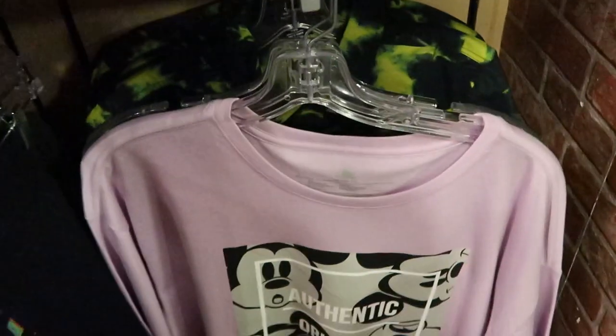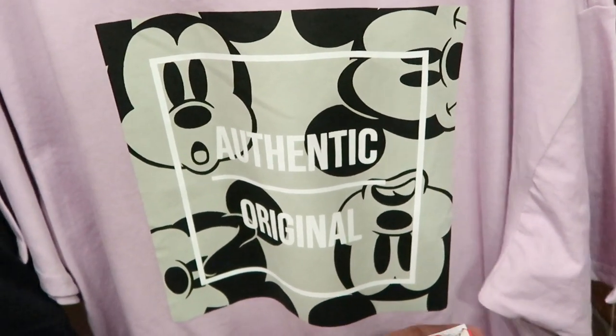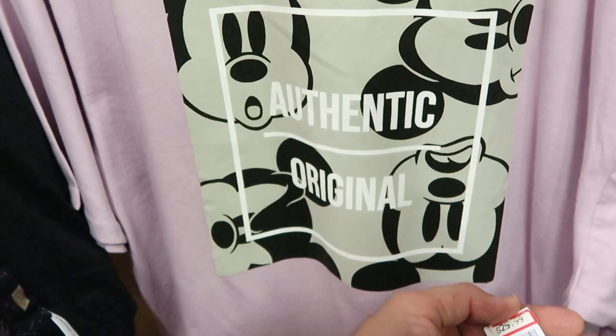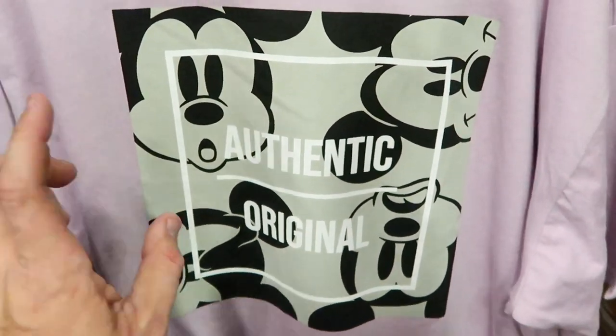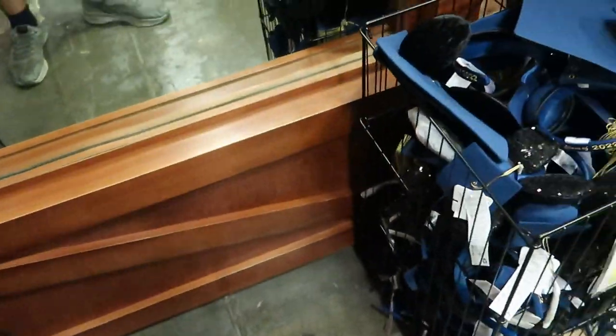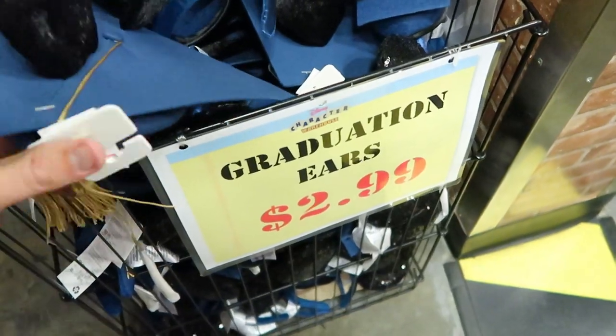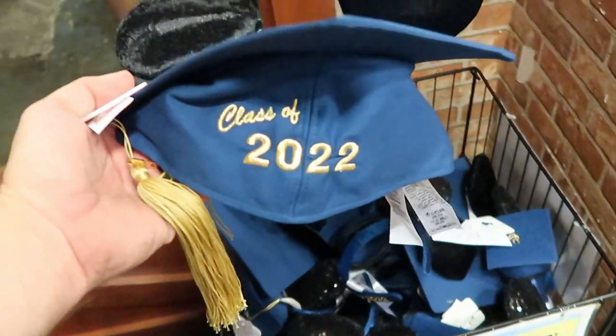And I still do love this t-shirt down here. Authentic, original, with Mickey making four different facial expressions. These here are $25.99, originally $37. But I do want to point out over here, if you know anybody graduating, or graduated, I should say, look at these. Graduation ears are now $2.99.